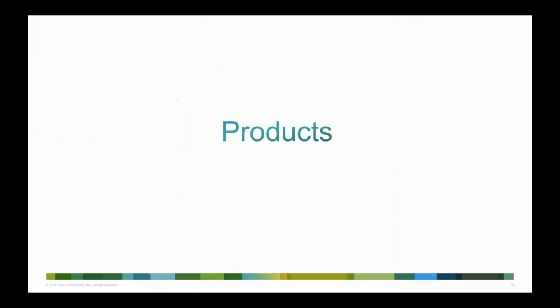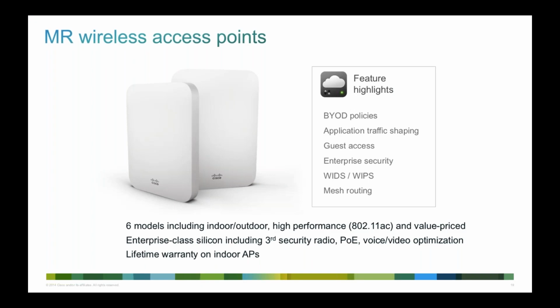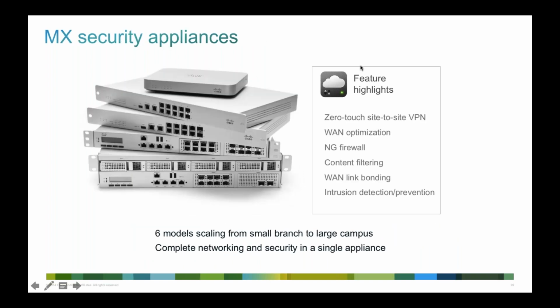So what I want to do now is jump back to the slides and talk a little bit about our other product lines. Of course there are the MR wireless access points, right? These are the ones that we talk to first, where you can create your BYOD policies, your traffic shaping, your guest access, things like that. We've got the MX security appliance, which is actually pretty cool and I really enjoy seeing them in K-12 deployments because it does such a great job of security and content filtering. So it really protects your devices from malicious software, kids trying to go to some website to download a game, and it turns out the game's a virus.